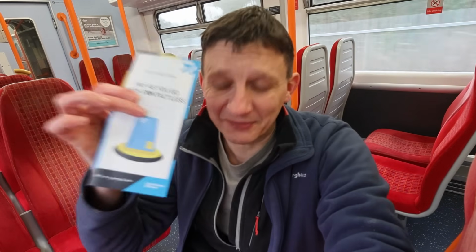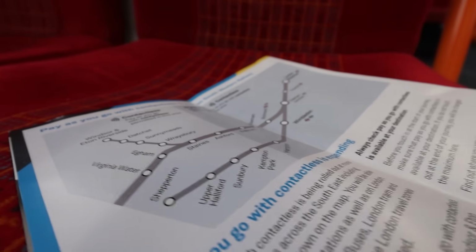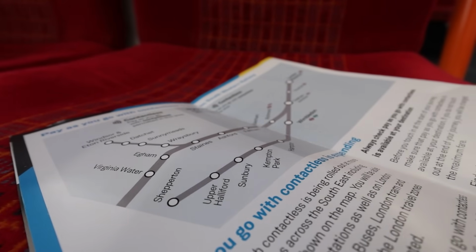Just leaving Upper Halliford again, I'm going down to Shepperton. I've been reading the leaflet. I should point out, by the way, that yes, I'm on South Western Railway this morning, but as per the map earlier, you can now use this on, is it Thameslink and South Eastern, down to, I want to say, Sevenoaks and Battersby down there.